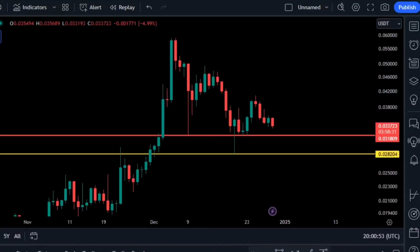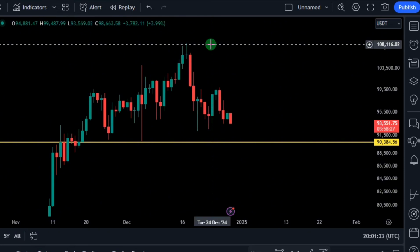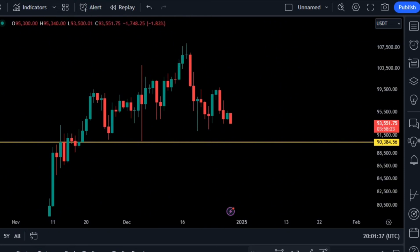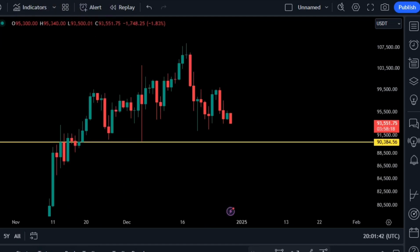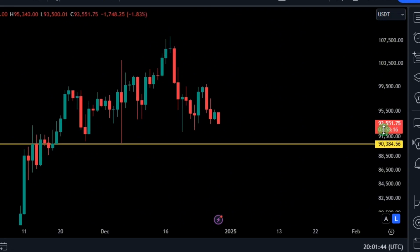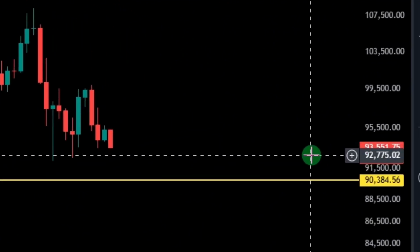Let's even look at what the BTC chart is saying on the daily time frame. If you're paying attention as well, the BTC chart on the daily time frame is kind of having a similar price chart to Jasmy coin on the daily time frame. Going back to the BTC on the daily time frame, you will notice we are currently at around $93,551, which is a massive liquidity zone.